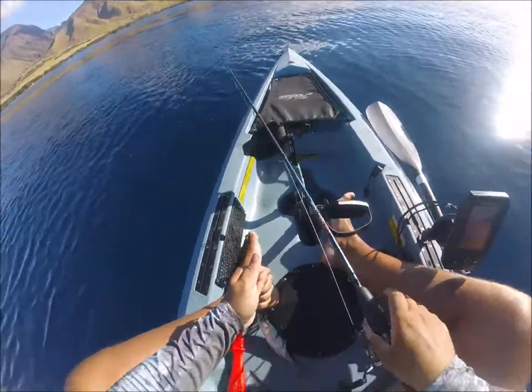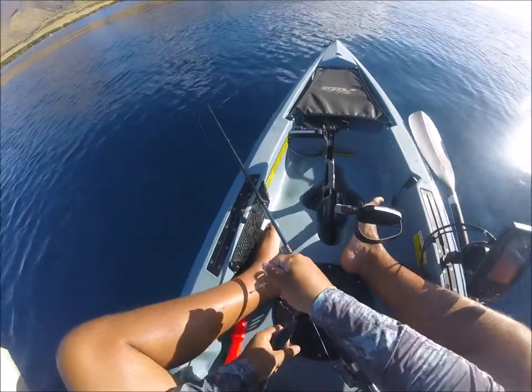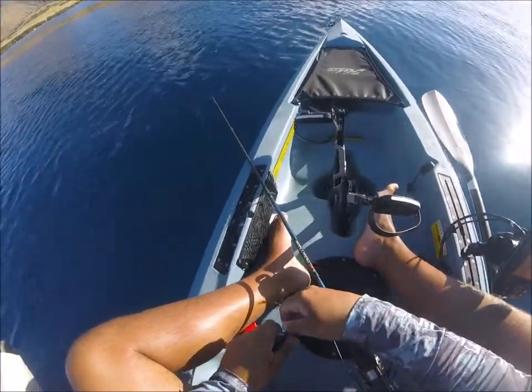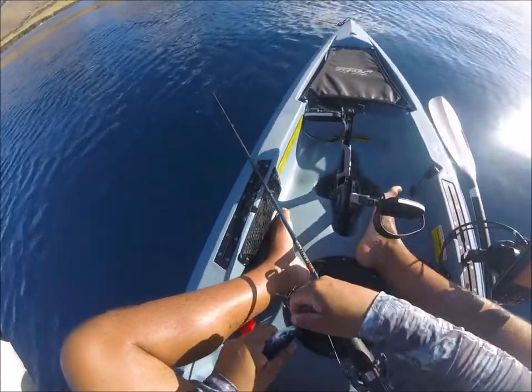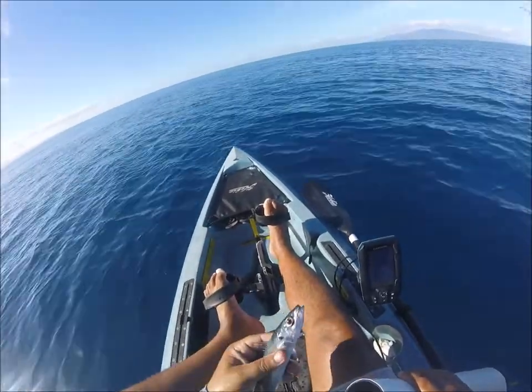All right, got one bait. I see him down there. It's a matter of time before one is going to hit it. You guys curious what I'm using for bait? This is a palu, a scad mackerel.